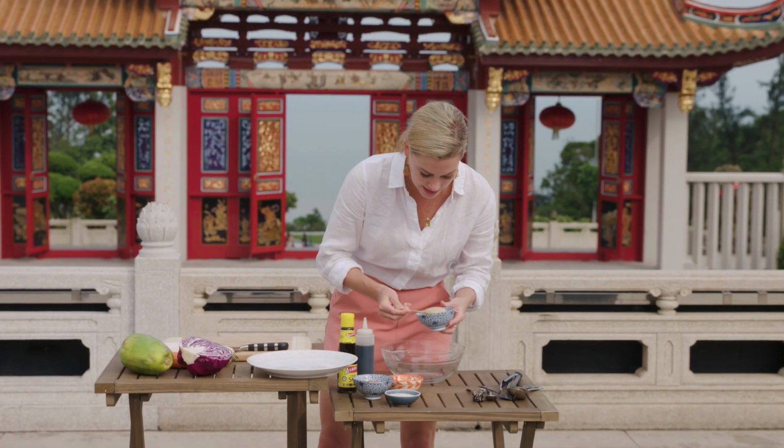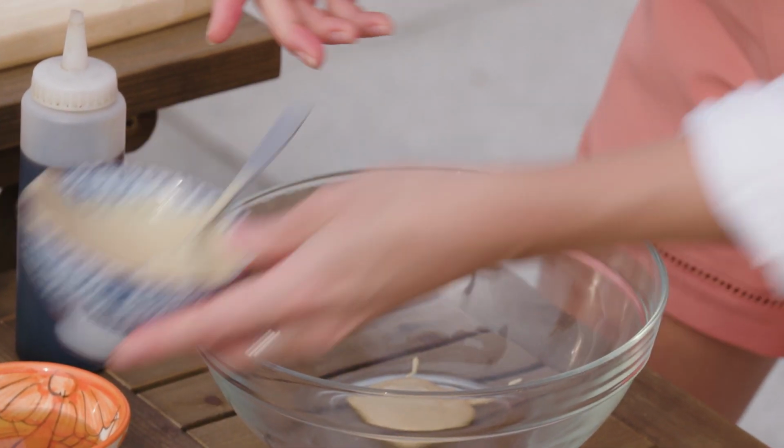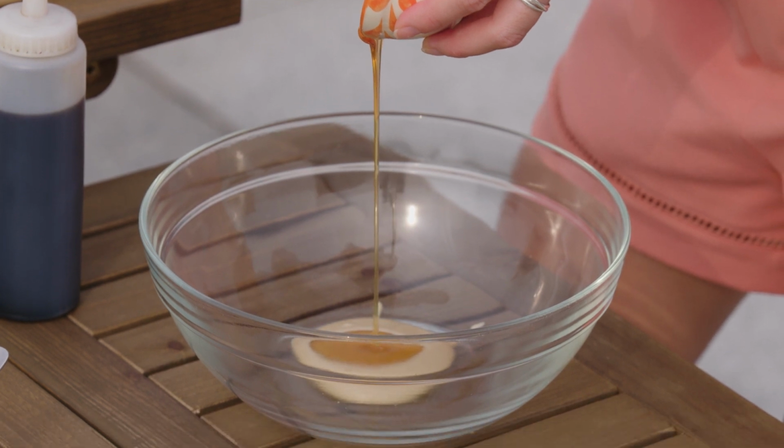This is tahini. Now I need a few tablespoons of tahini into a bowl. And then for some sweetness, some honey. And it's so warm today that the honey has liquefied nicely. Perfect when you're making a dressing. And then I'm going to add some black vinegar.